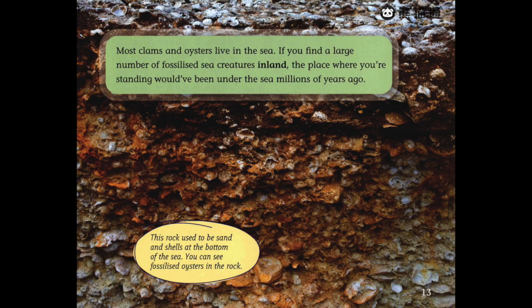Most clams and oysters live in the sea. If you find a large number of fossilized sea creatures inland, the place where you're standing would have been under the sea millions of years ago. This rock used to be sand and shells at the bottom of the sea. You can see fossilized oysters in the rock.